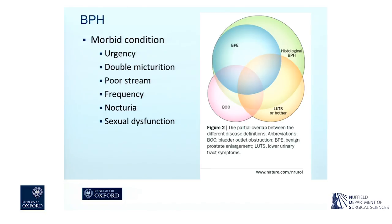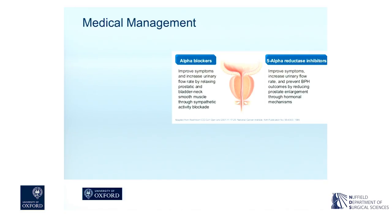What are the symptoms? Well, it's an extremely morbid condition, and the chaps that I see that get referred to us for prostate artery embolization often say that their life is dictated by where the toilets are, and some chaps struggle to actually maintain full-time employment because they're constantly thinking about where the next toilet is and they can't travel around with their work. The common symptoms that they describe are urgency, double micturition, poor stream, frequency, getting up multiple times at night to go to the toilet, and sexual dysfunction. What are the treatment options?